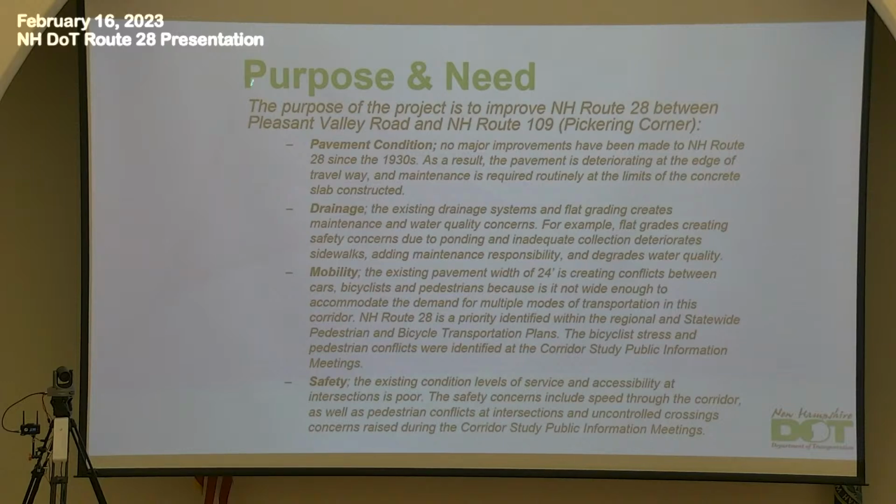And then finally, the last of the purpose and need part, the pavement condition. The road's been around for 100 years. There's been very little done to it in that time. So the road itself is in poor shape. There's a lot of drainage issues out here, a lot of ponding off the road, and not a lot of water quality treatment. So these are all issues that we want to look at as part of this project.